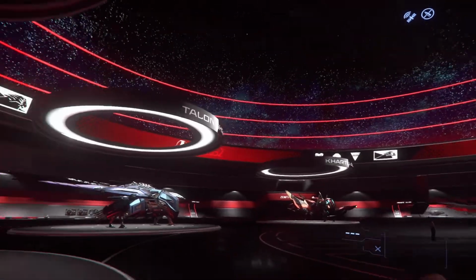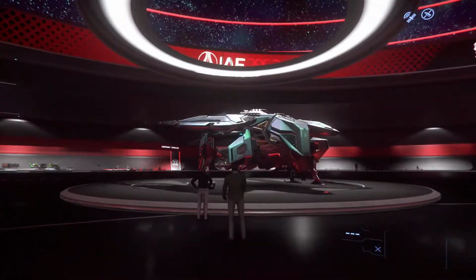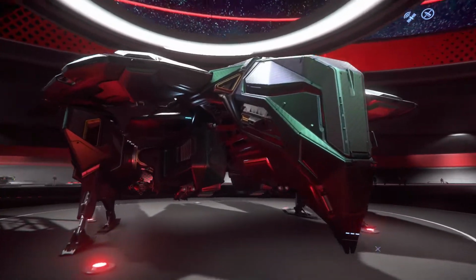And this is the Talon. Yeah, this is just the Talon. That's the Talon Shrike. So this is the base model.